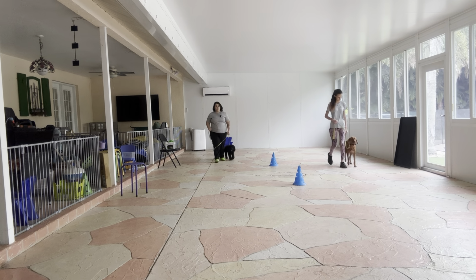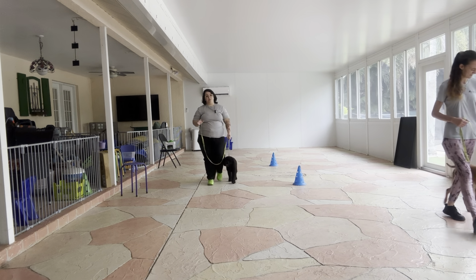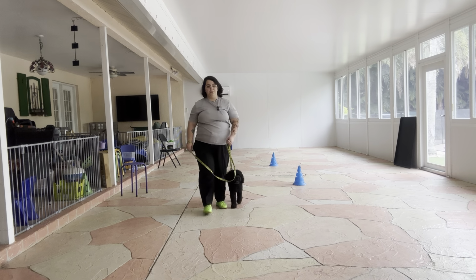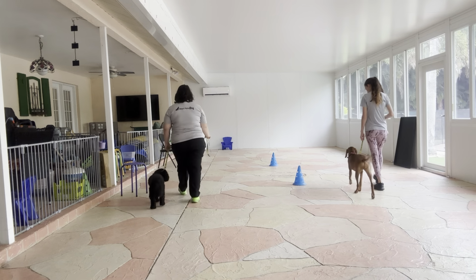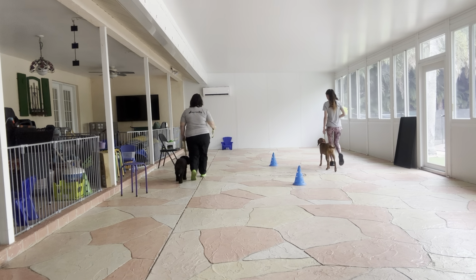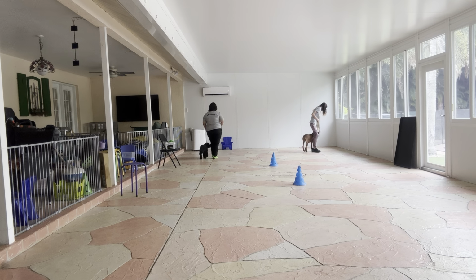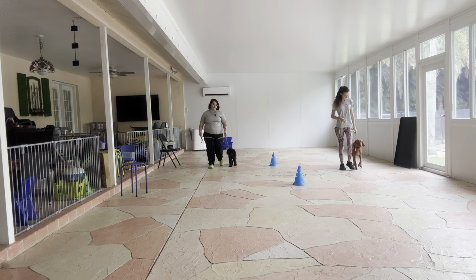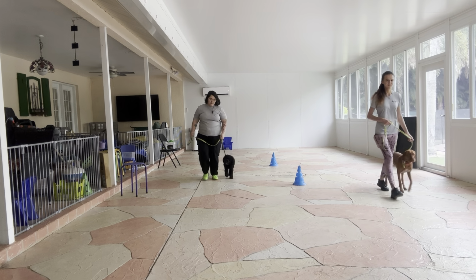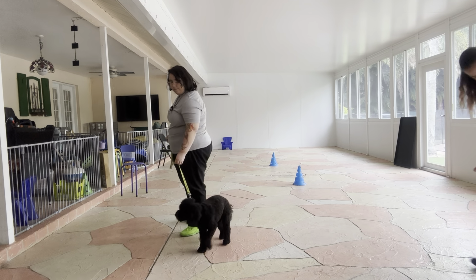See, both dogs are doing really nice. I love the focus that Coco's giving Abby, despite the fact that she is walking right over some pieces of food. Mac's doing really good as well. Come on. And you see, Abby and I are just using some noises just to help the dogs around those turns, but they're both doing really nice. Come on. Good job, Mac. Really nice job. Come on.